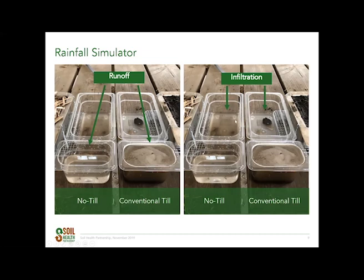On the right-hand side, we have the same picture, but now I want you to focus on the top two containers, which are the infiltration. Again, we have no-till on the left, conventional till on the right. The no-till infiltration is a lot higher than the conventional till. There's hardly any infiltration in the conventional till bucket. There's a little water around a soil clod that fell through, but the no-till system has some really good infiltration happening, and it's actually taking in that soil.